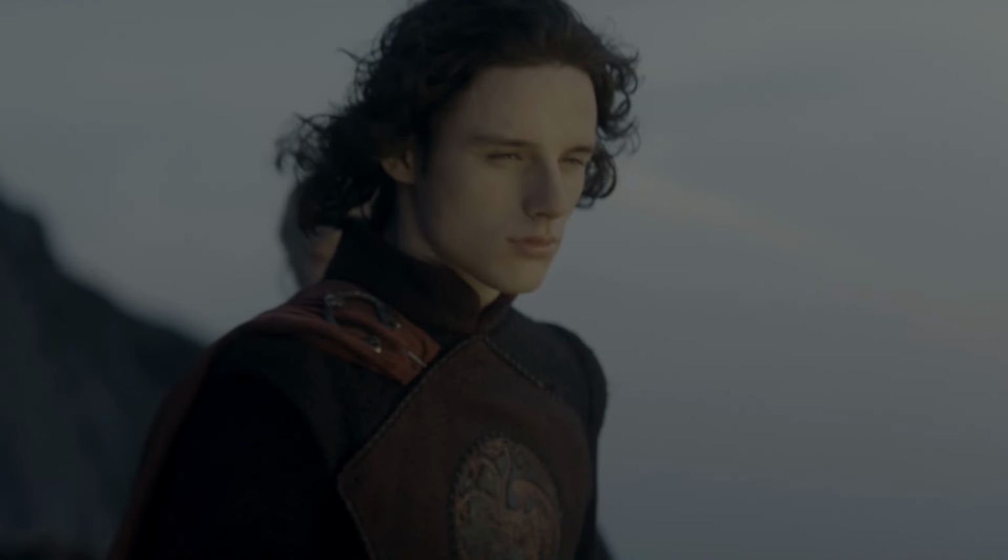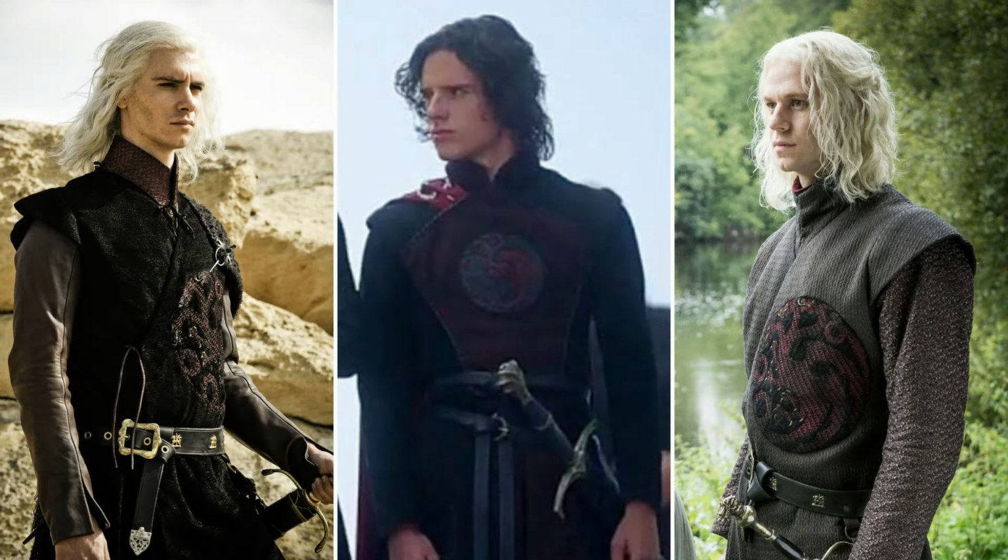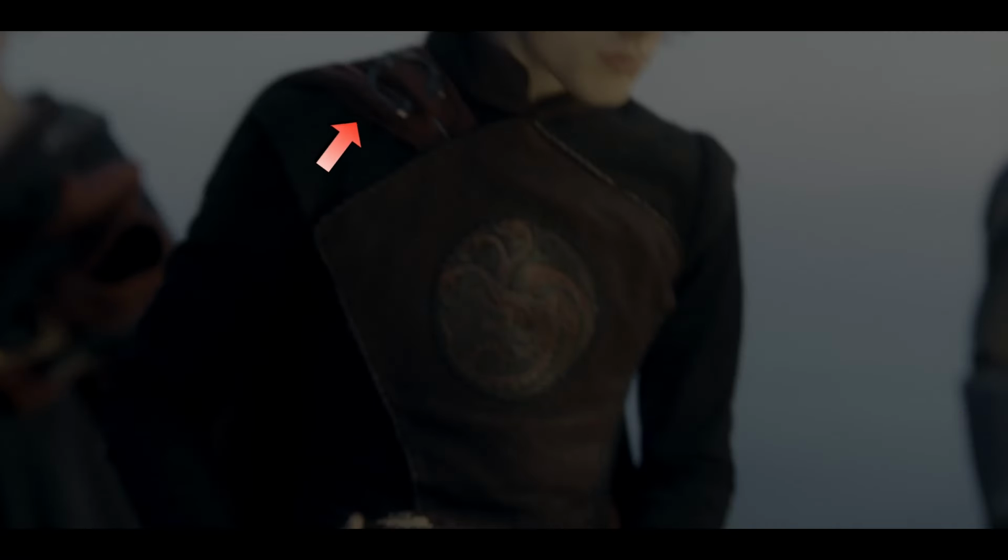His costume is rich in texture, with the placket on the front of his longline doublet adorned with scaly leather trim. In my teaser review, I mentioned that I wouldn't be surprised to see the Targaryen dragon sigil featured on his costume, similar to Viserys and Aegon in Game of Thrones, and indeed there it is, though smaller. His maroon cape, the same color as Luke's doublet, is fastened with a penannular brooch, and although difficult to see up close, the brooch features 3 dragon heads.